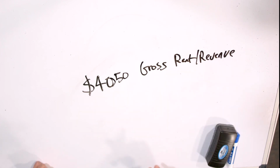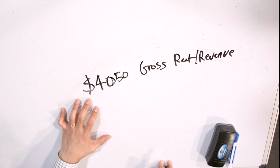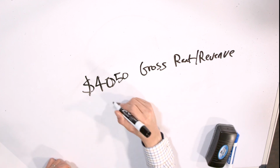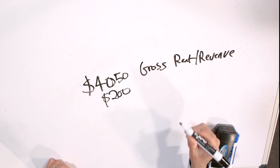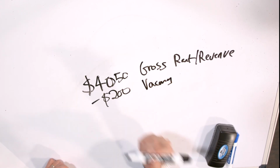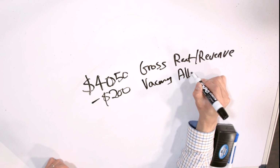Now from there, with the gross rent, we have to account for the vacancy allowance, right? The vacancy allowance I have here is $200 a month. Again, I'm taking a 5% vacancy allowance, so 5% of the gross rent. So minus $200 for vacancy allowance.